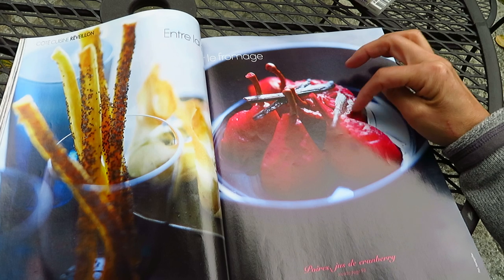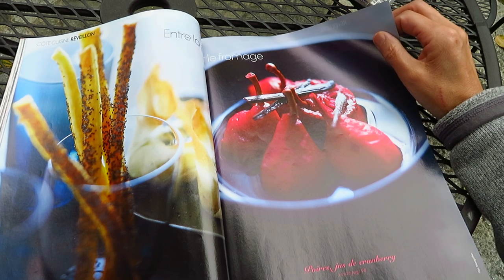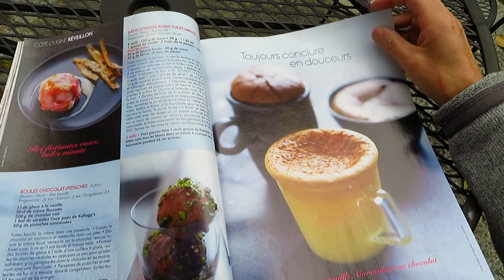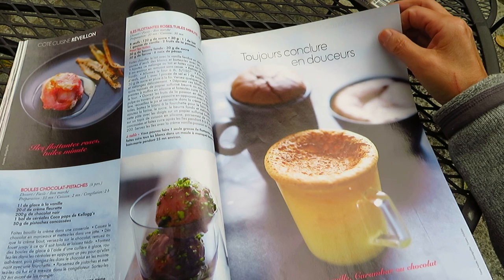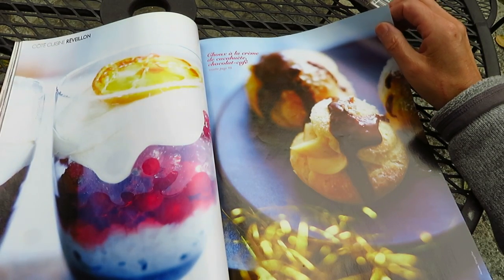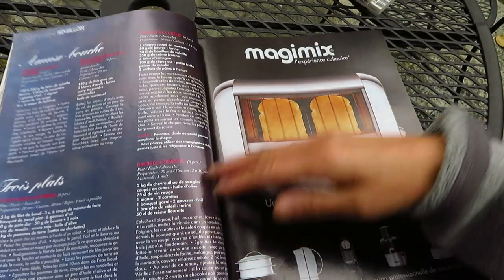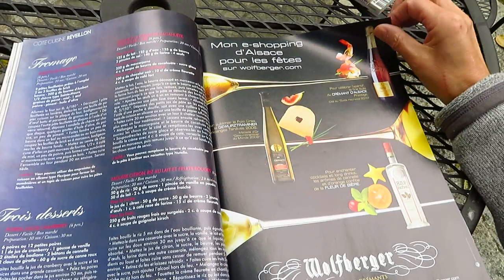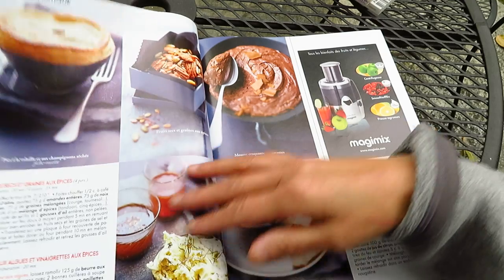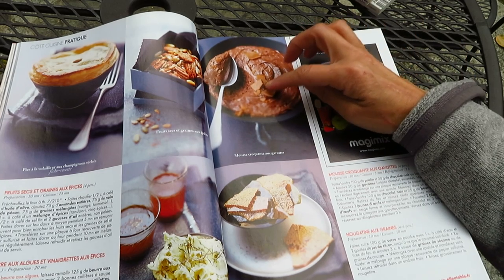One time my husband made this pear in red wine sauce and poivre, jus de cranberry. Oh, this is a jus de cranberry, but it was on red wine, quite a serious stuff. Toujours conclure en douceur. Chou à la crème de cacahuète, chocolat café, cacahuète, chocolat, cinnamon bon, rose de Noël en épices, mousse croquante en gravotte. Ah, gravotte.